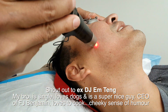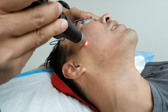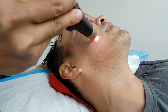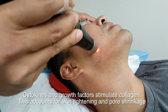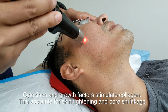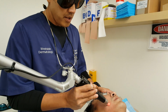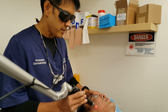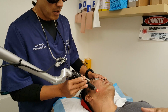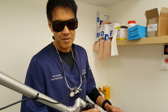Okay, let's get back to the technicalities of this. So basically, this laser procedure itself is designed to reduce pores. It works by stimulating collagen in two ways. Number one, it shatters melanin. Melanin releases cytokines. Cytokines are basically growth factors that stimulate some collagen. The second way it works is because it's a picosecond laser, it delivers so much energy, it creates a shock wave that goes right down into the dermal layer of the skin. And it's a pressure shock wave that also creates collagen stimulation. So from a serious point of view, this is how the technicalities of this laser work.